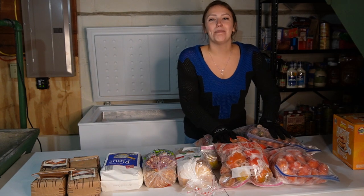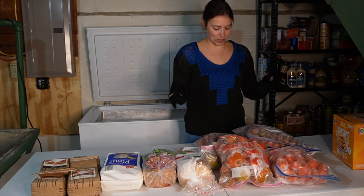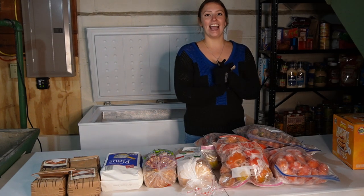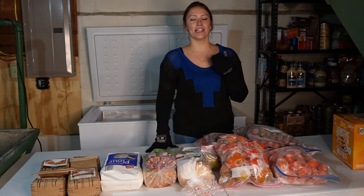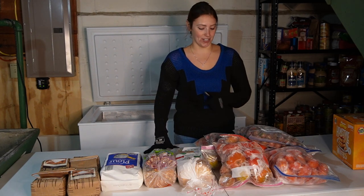These are bags of frozen tomatoes. All homegrown. These are all homegrown tomatoes. And as I would take them in from the garden, if I wasn't ready to do anything with them, I would put them in gallon bags and put them in the upstairs freezer. And as the upstairs freezer would become too full, I would take them and put them in the deep freezer.